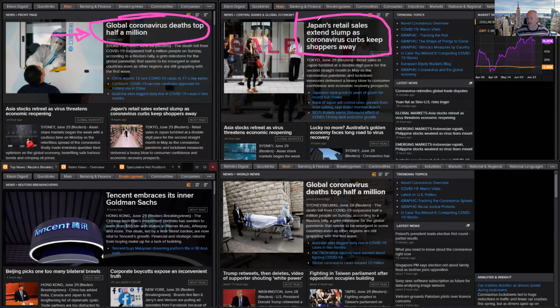But there are a few things. Obviously, Japan's retail sales extend their slump. Retail sales in Japan have been in a slump for 40 years, so I don't know why that's fresh news, but when there's no news, they've got to come up with something. Otherwise, they don't have a job themselves. Beijing, now besides the US, I know Australia's having a bit of a crack at them, and there's a few other sources as well. I think this is going to be a bigger story as we go forward.